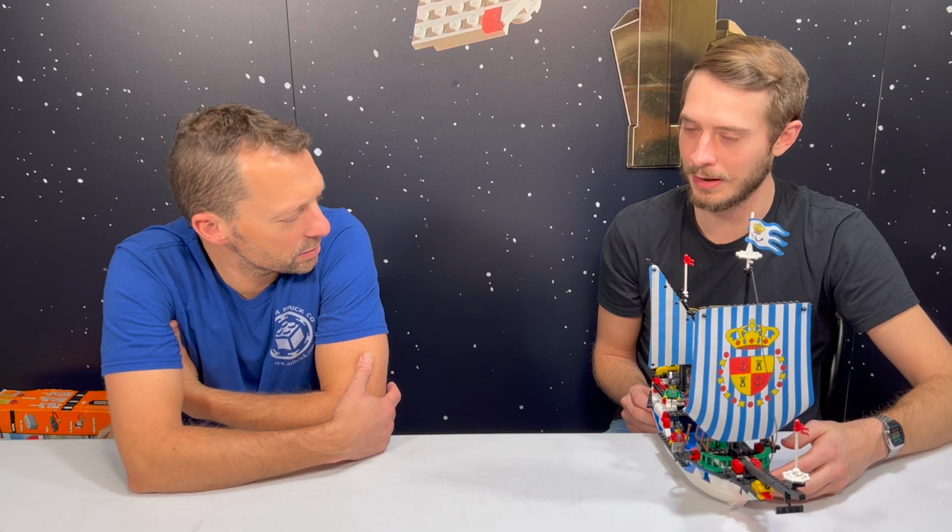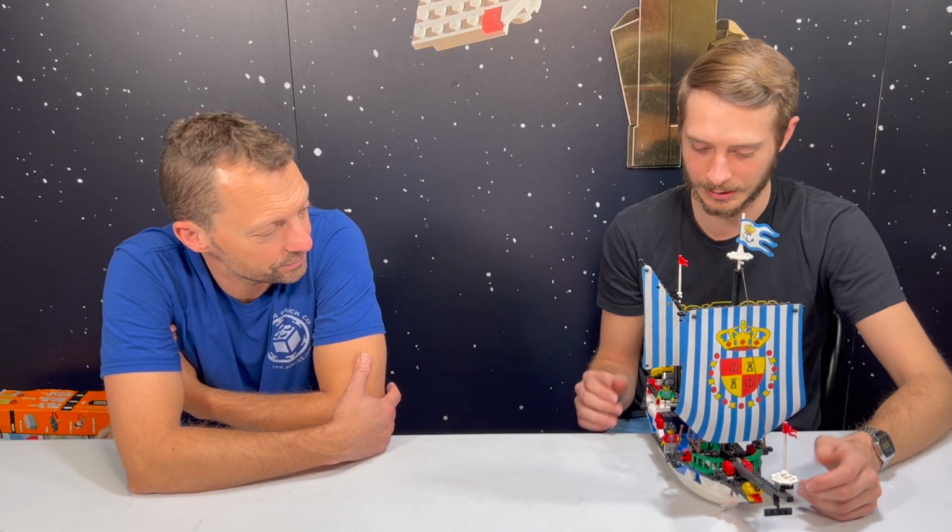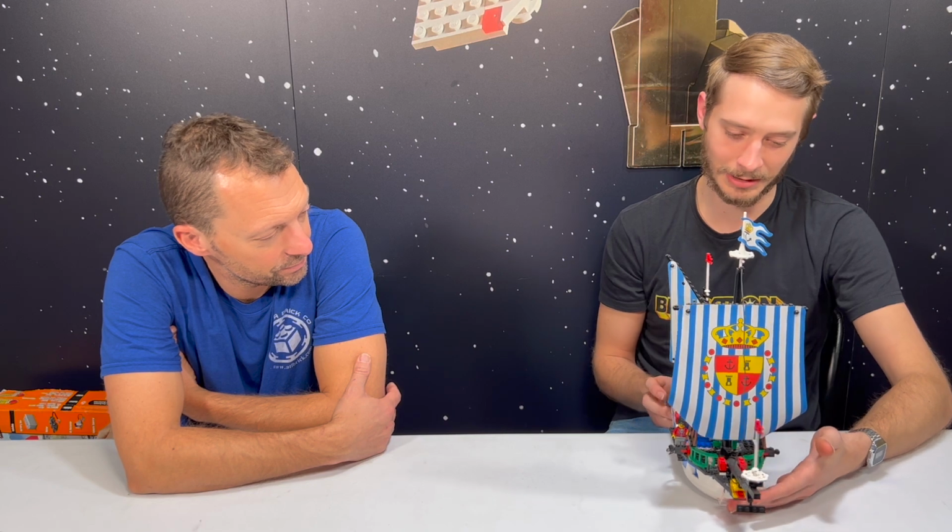Actually, a lot of the other pirate ships are much more than that. Yeah, I mean the Black Seas Barracuda in good shape is in the $650 range, so this is like half that price. And those sails are like minty. These are great. Yeah, really cool looking. So, yeah, one of my top 10s for sure.